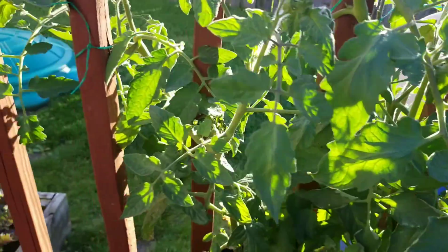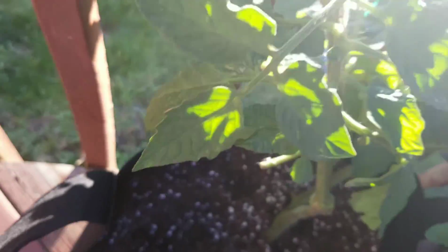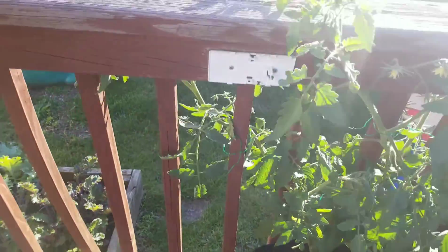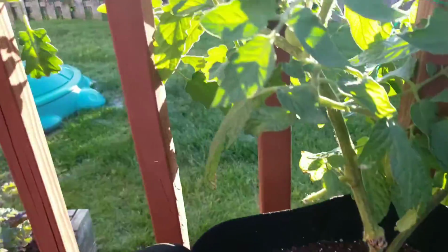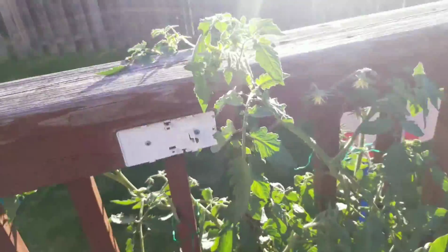We do, I believe, have a tomato hanging out somewhere on here. Maybe I'll be able to see it on the other side. No, there he is. Can't get the picture right. There he is. Alright, so we got that guy, that hillbilly. I'm pretty impressed with how this one's doing. The stem broke, but he's still doing strong, and because that stem broke a long time ago, he's still putting up water up in there.